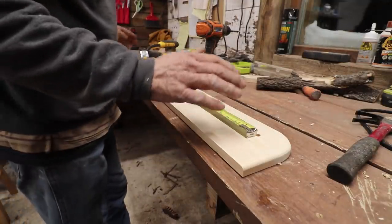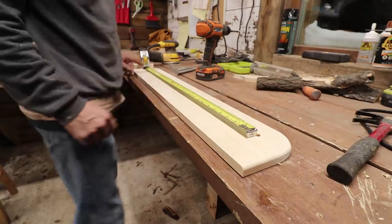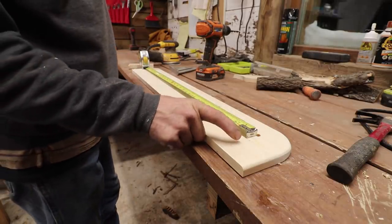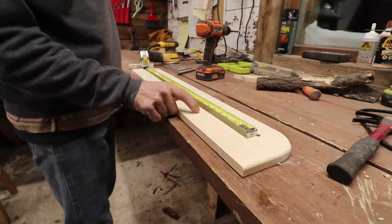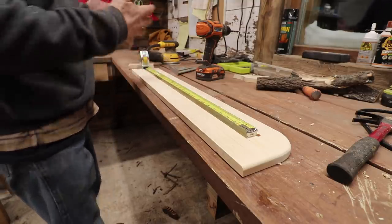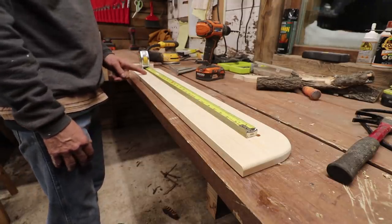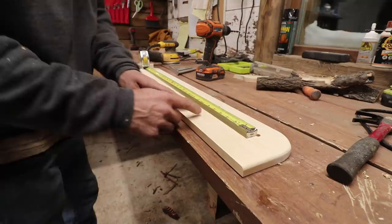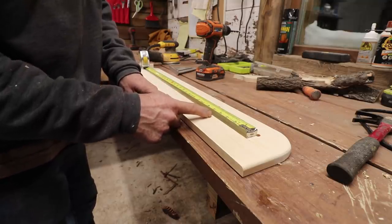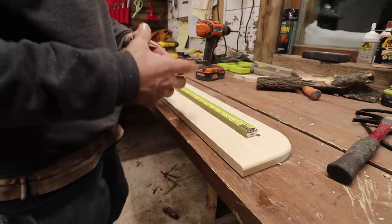Now that I have my two holes drilled, I can measure there and I have 28.5 inches center to center. I wanted to keep this somewhere around the 5 inch mark for the space between. But 5, 10, 15, 20 doesn't come out to 28.5. But 30 is closer than 25 would be, so instead of making it quite a bit wider to make it work, we'll go under a little bit, and that'll still be fine. I wanted to keep around 5.